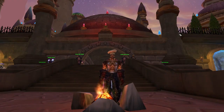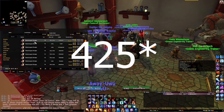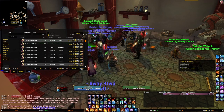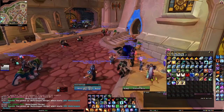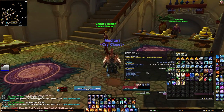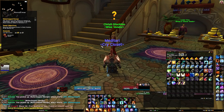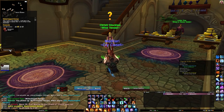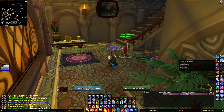If you haven't leveled cooking to at least 125, I recommend you go do it now. Alright, now that you're 125 cooking, here's a little tip. Once you get there, you can buy these waterlogged recipes like this. Once you get however many you want, you can take them to Christy Stockton and Dollaron, the wine vendor, and right click to accept the quest. You get 5 awards for it, which will be useful later on in this video. So even though we spent 100 gold on the waterlogged recipes, we got 20 gold back and Kirin Tor reputation.